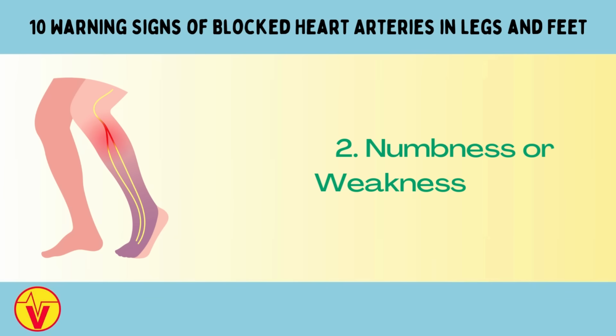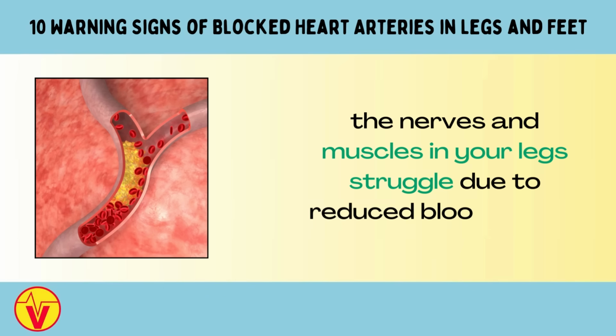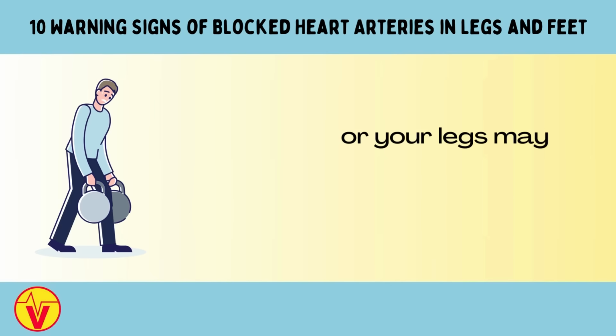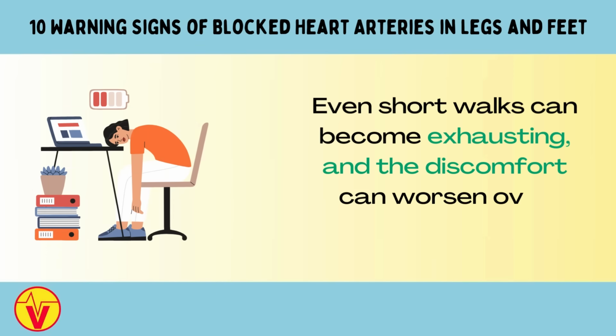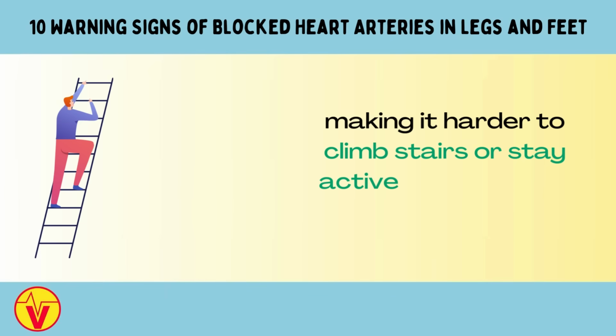2. Numbness or weakness in legs. When arteries become blocked, the nerves and muscles in your legs struggle due to reduced blood supply, leading to numbness, tingling, or persistent weakness. The sensation might feel like pins and needles, or your legs may seem unusually heavy and difficult to move. Even short walks can become exhausting, and the discomfort can worsen over time, making it harder to climb stairs or stay active for extended periods.